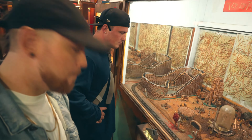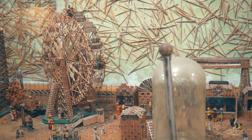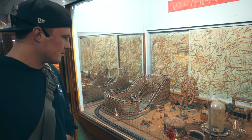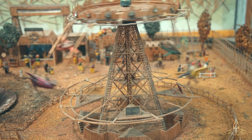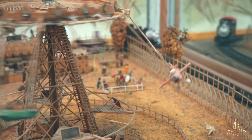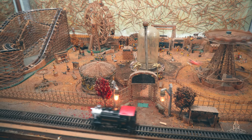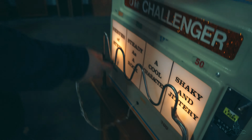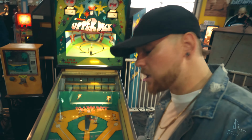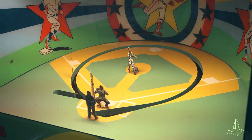This one is amazing. It is awesome. We gotta throw the old quarter in this one, huh? That's dope. Well, these things are really spinning fast. This whole thing is made out of toothpicks. I touched it twice and it didn't do anything. Yeah. We played one of these at the pinball museum when me and Jet went. Love this machine. Yeah, man.